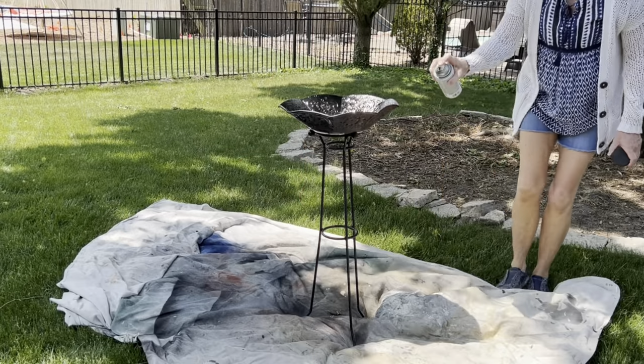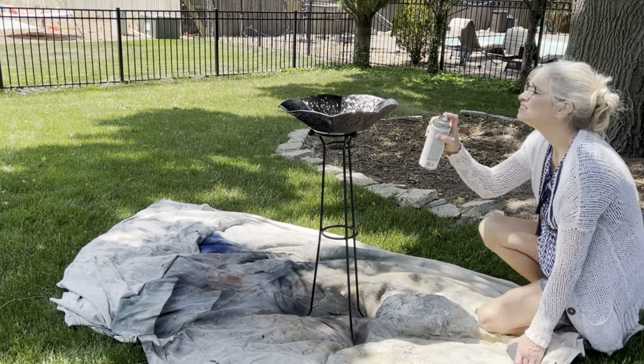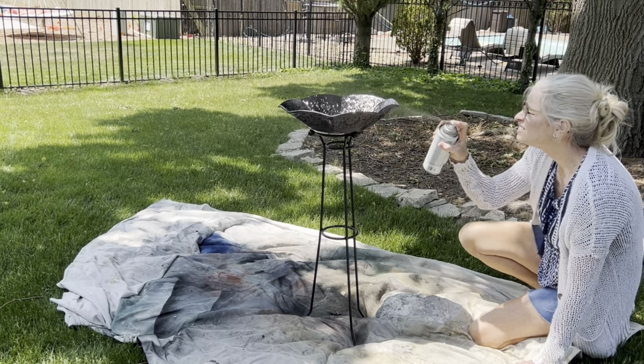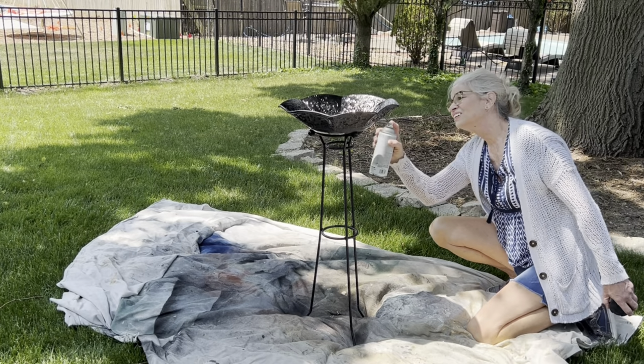I let the adhesive dry for about 6 hours, then I took it outside and spray painted it black to unite the two separate pieces.